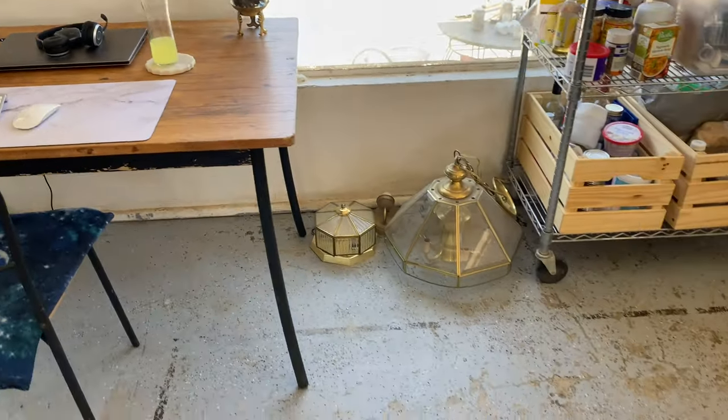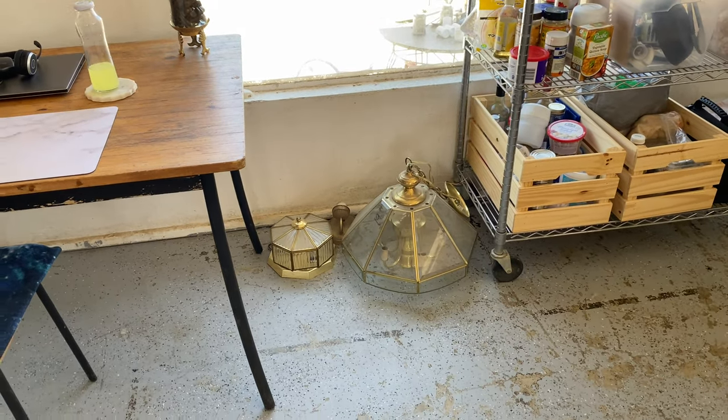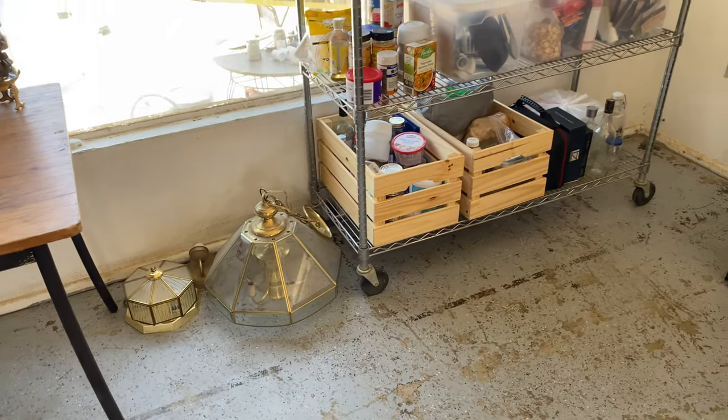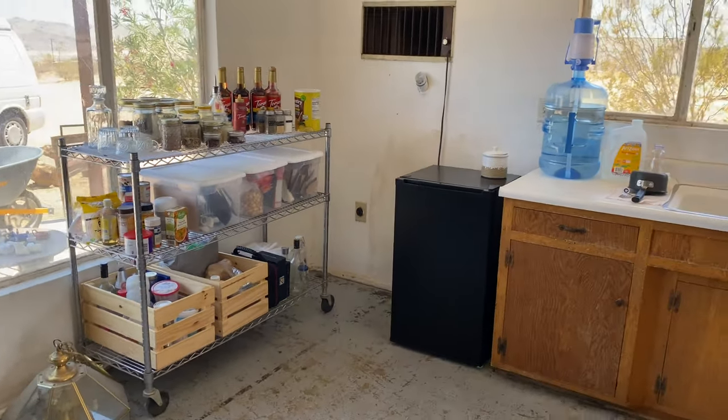And yeah, moving along, I've got some light fixtures. Some of these I thrifted. Some of them came out of the house. And this is just where they can be, where they're not gonna get broken because there's low foot traffic.